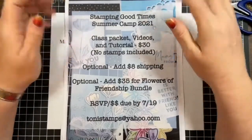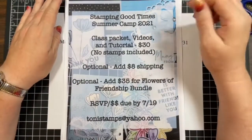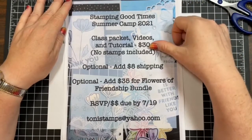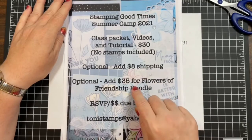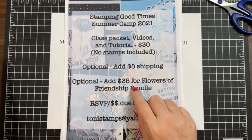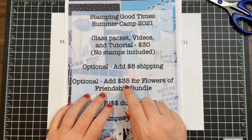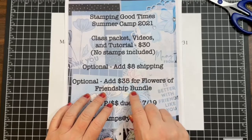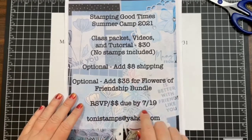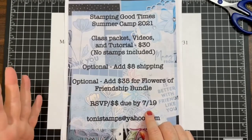But we're trying it because I want to try a bunch of different things to see what really works best for us. So $30 for the packet, $8 shipping if you don't want to pick it up. If you want to add the bundle, if you don't want to use whatever you have in stock already, we're just charging $35, which is the catalog price. So there's no extra tax or shipping on that for you. We're eating that. But we need RSVPs by July 19th, which is about a week and a half.